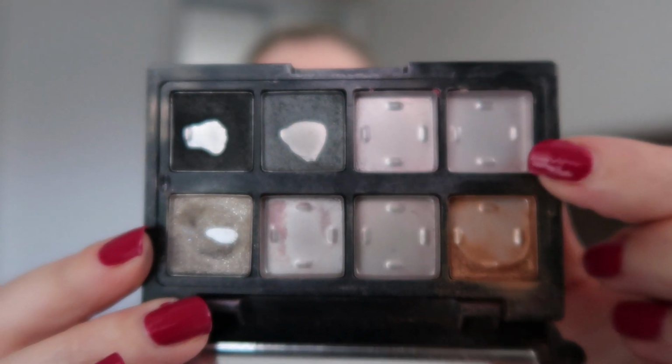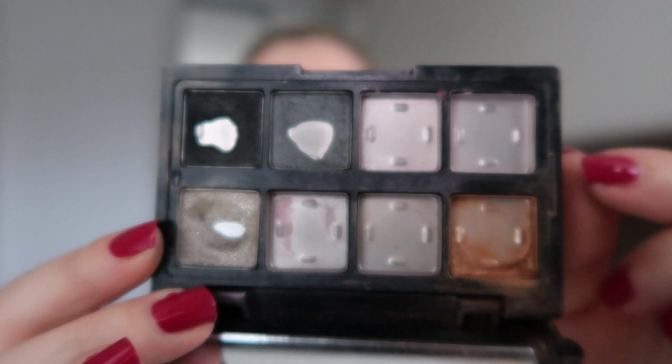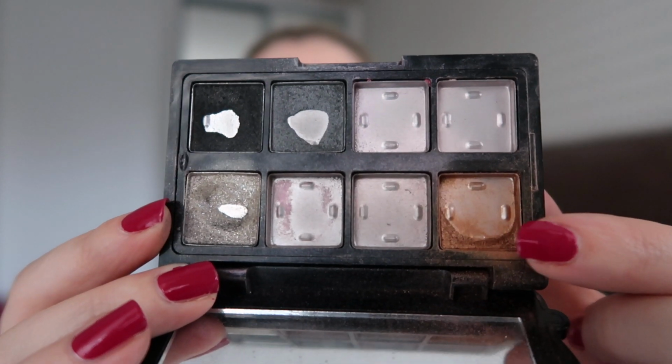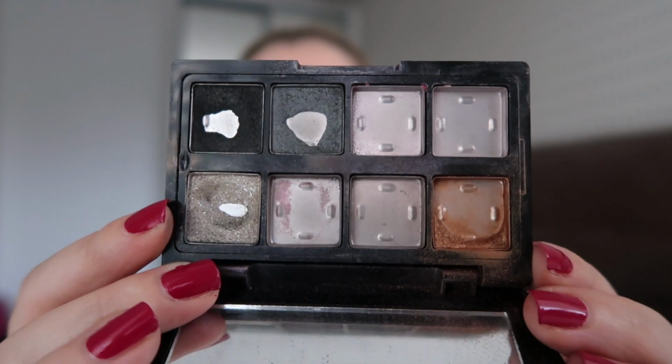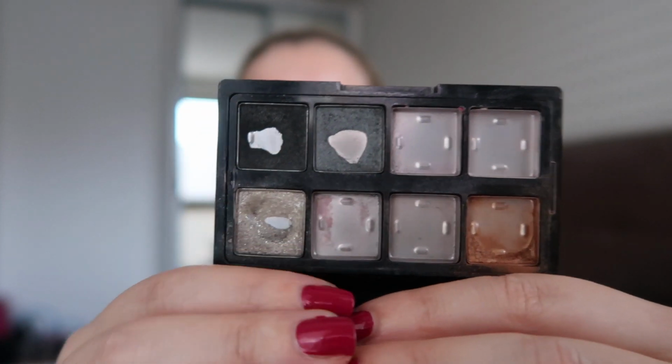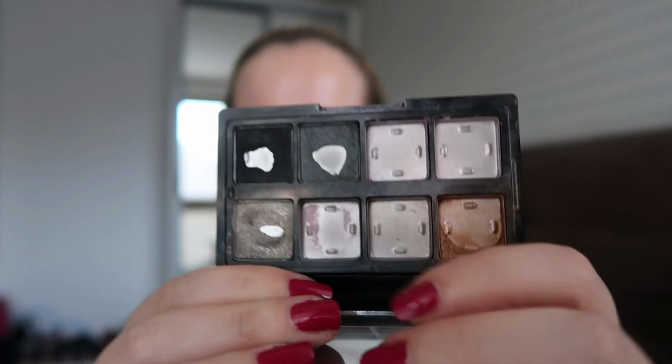So as you can see, the gold shade is gone and the pink shade is gone. I'm really, really excited about that. And I've also made a really good amount of progress on this one. There really isn't that much left anymore. So it's starting to become a bit of a boring palette like this.